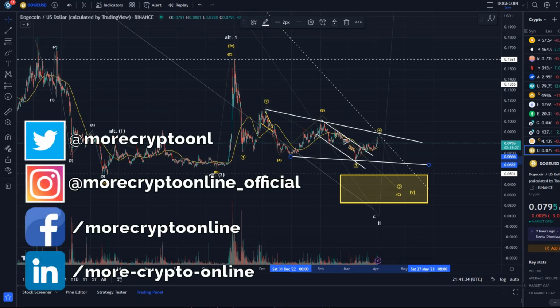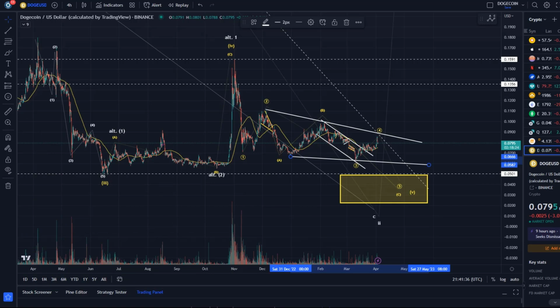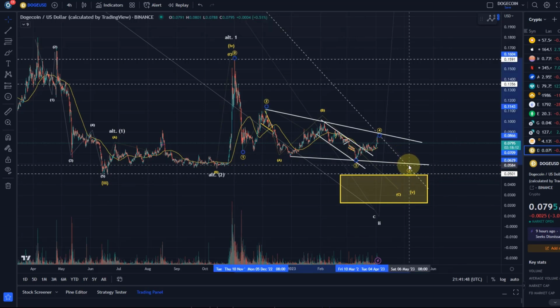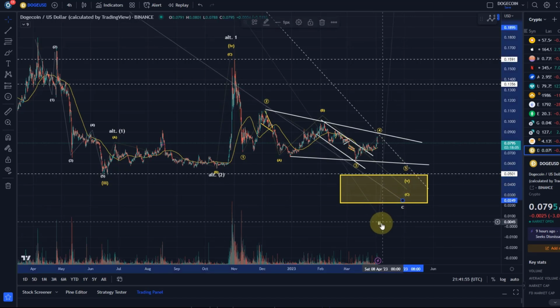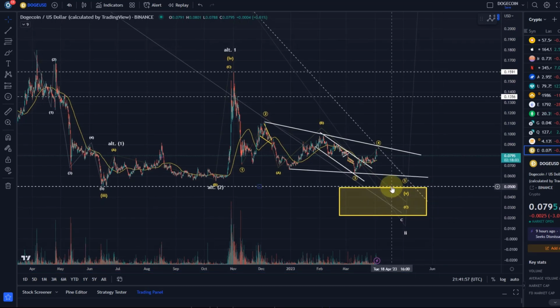For Dogecoin, I don't really have a very clear breakout yet. I don't have a very clear bottoming structure. For me, this is still possible as continuation to the downside here. If we reach the yellow box, I'm not sure, but ideally we would get one more low in a wave 5. So it's no change to the count so far. But it could very well be that one more low in this descending wedge is enough.